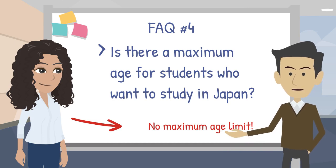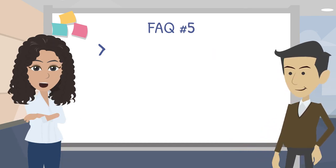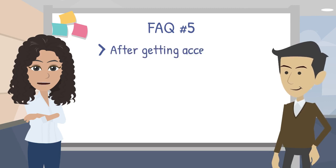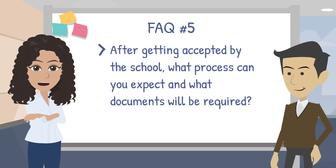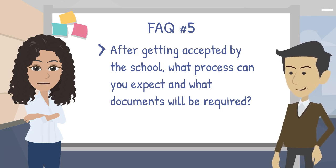It just really depends on the school. Great. So at this point, if the school said, okay, we're accepting you as a student for our upcoming semester, what process can you expect, and what documents do you need to submit for a student visa?